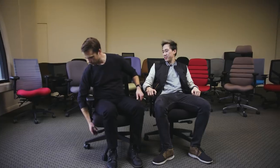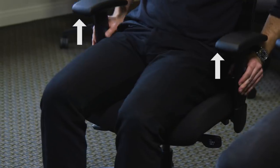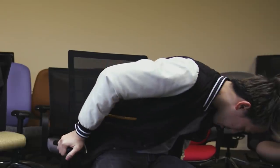First of all, this is a little low for me. I kind of like being this low. Out a little bit on my arms. Lumbar support. If your butt is too far forward, maybe you want to slide your seat. Nice. Locked in. Wait, I don't think I did this right.